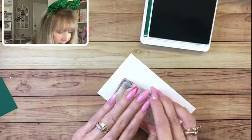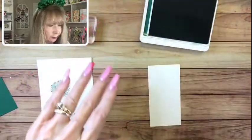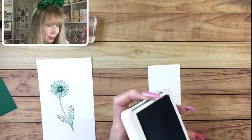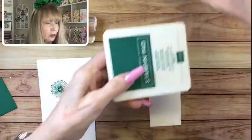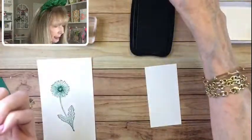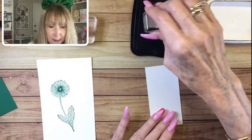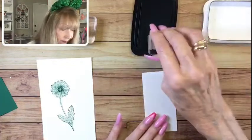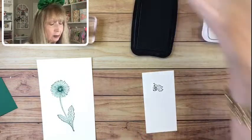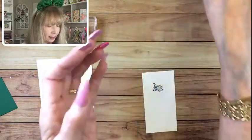So here is our dandelion, and then we're going to stamp our little bees on here. And I'm going to stamp the bees in Memento ink. On my first card I used 3 bees, and this time I think I'm going to make it a little more classy, a little more simplified, and I'm just going to give it 1 bee. Thank you, Pam. So just 1 little bee. I think it might make him stand out a bit more. I feel like I put quite a lot of bees, 3 bees on the last one.